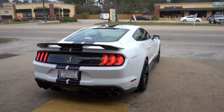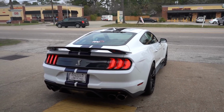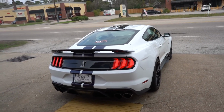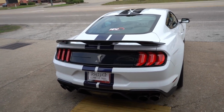So now I believe they got the Stainless Works long tube headers on the GT500, along with a little cold air intake. This car, when we did the dyno night here, made 700 wheel horsepower when it was bone stock. And now it's slightly modified. Now it's breathing better. I wouldn't be surprised to see this thing actually making closer to 750 now with the proper tune.